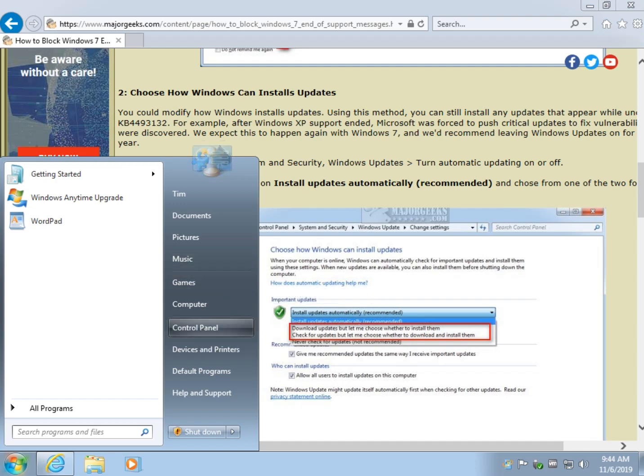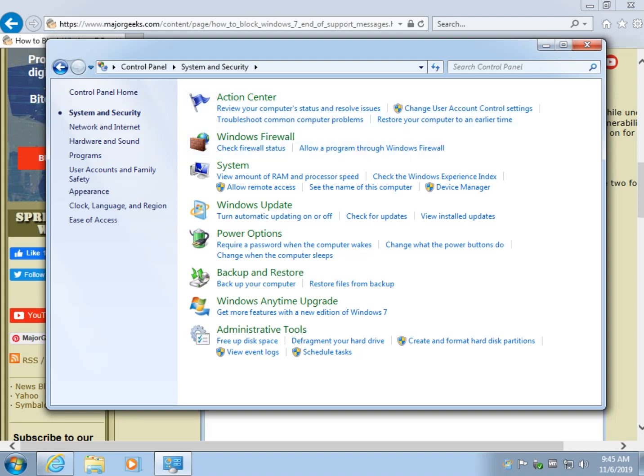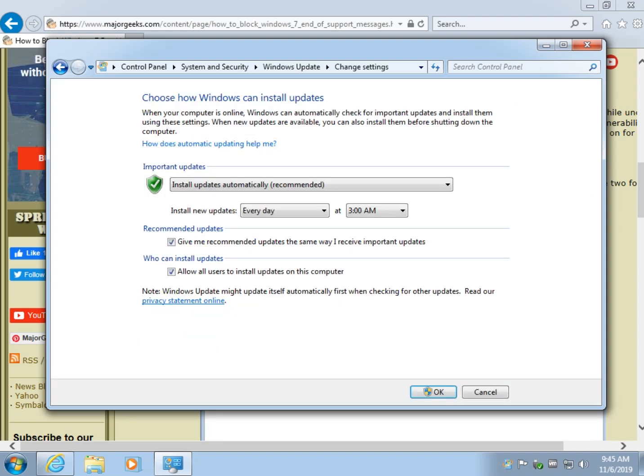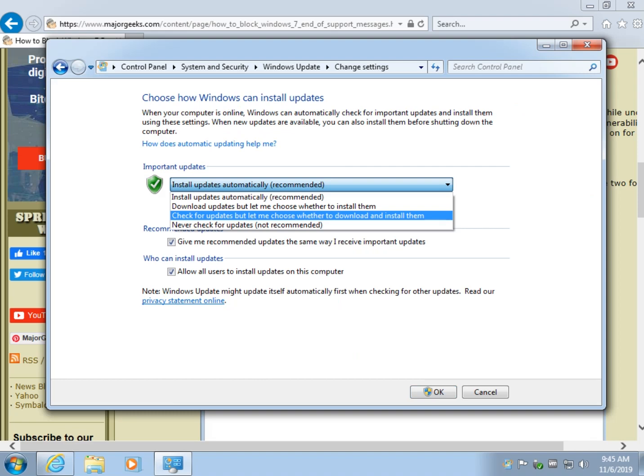Start, Control Panel, System and Security, and come down to the Windows Update section. So what we want to do is turn automatic updating on or off. And the reason we want to do that is, do it to check for updates, but let me choose. And the reason we want to do this is we don't want to reinstall that end of support notification.